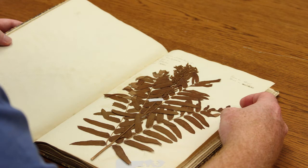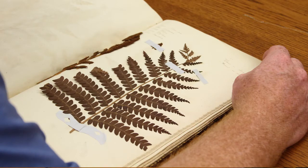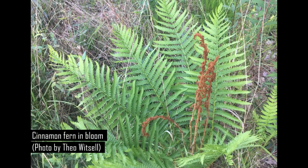Now this is a classic seep obligate. It only occurs in groundwater wetlands in this part of the world. And this is a royal fern. It almost always grows with another very showy fern called a cinnamon fern, which is this one here. And she did a great job of getting both types of frond.